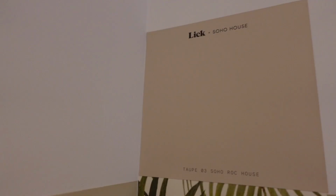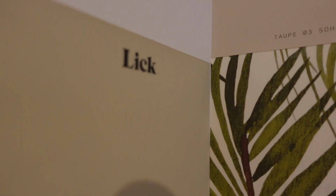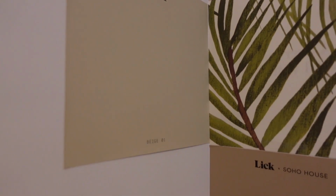As for the color, the paint options I was considering were Beige 01, Beige 02, Taupe 03, and Greige 01. I wanted a color that was neutral, but also had a little depth to it. So I decided to go with, drumroll please. That was a really bad drum roll, but the color I chose is Beige 01.